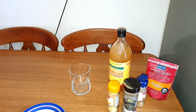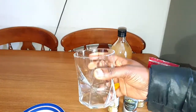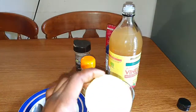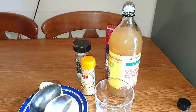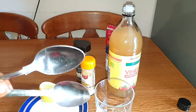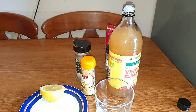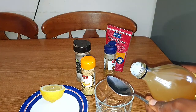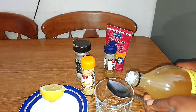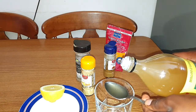And cumin, I don't know if I'm pronouncing it well, also helps to digest fast. We need half a lemon as well. The lemon helps to furthermore activate the vinegar. If you want to get this apple cider vinegar, make sure it's the one with the label with the mother. That is how you know the apple cider vinegar you're getting is organic.